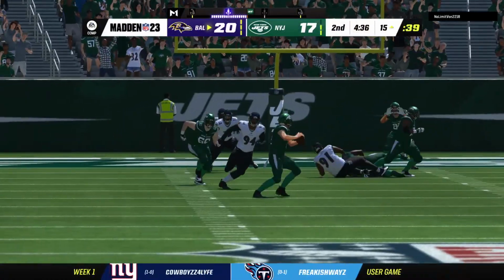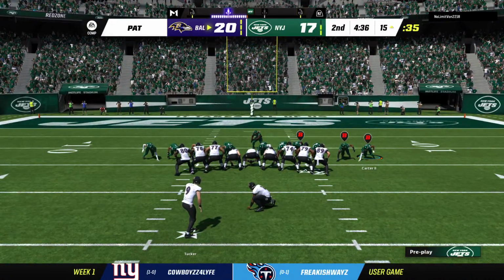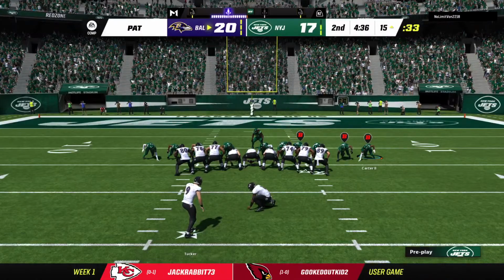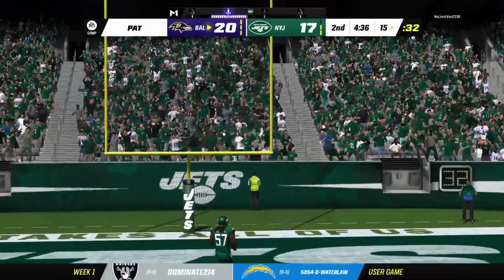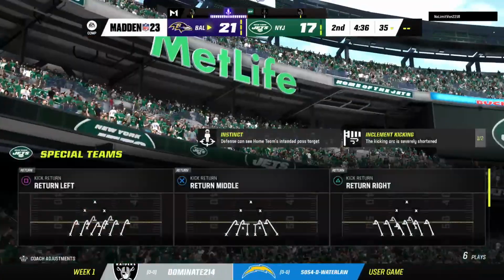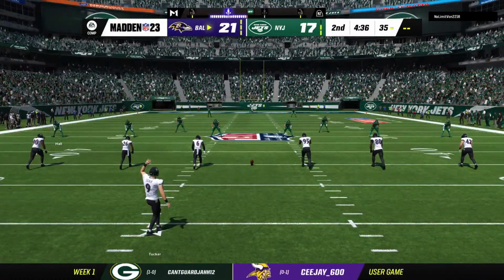So how about that? You draft him in the 1st round back in April, hoping he'll make some plays for you. And now look at this. Instant dividends. A pick 6 in his very first NFL game. Put that ball on the mantle at home, young man. Tucker able to connect on the extra point, and that will make this a 4-point game.